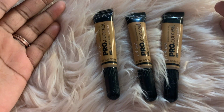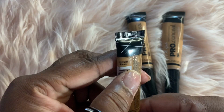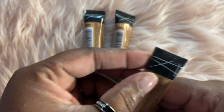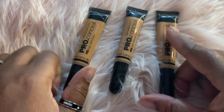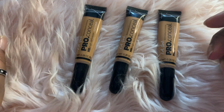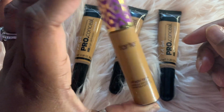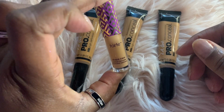So for the Pro Conceal, for the LA Girl, again, this is Fawn, and then this is Cool Tan, and then this one is Warm Honey. And so, I would say play around with them. I think they're about $3.99 a tube, whereas the large or the regular size Shape Tape is going to bring you about $28. And I think this baby one was maybe about $12 at the checkout.